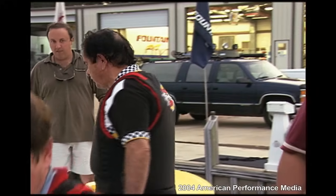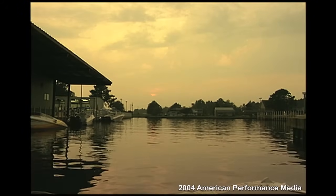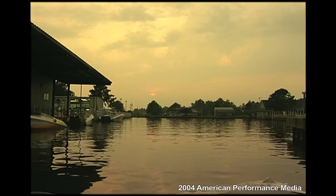We're catching too much water pressure. We're riding up on the water piece back there, I think. This thing's fast, but I can tell you that. I don't know how fast. Just easing into this one. It will be a long night for the Fountain team to finalize the boat for tomorrow's 7 a.m. run.